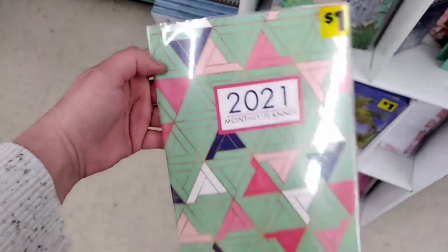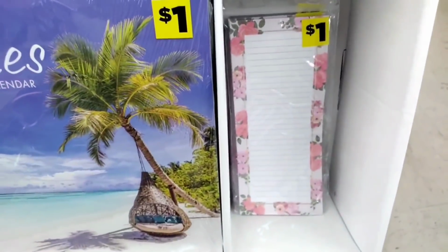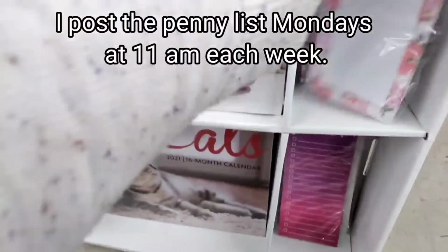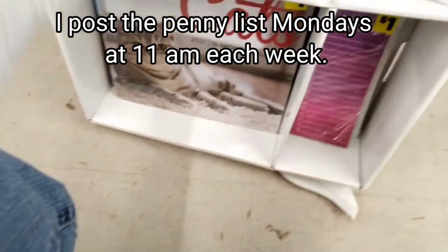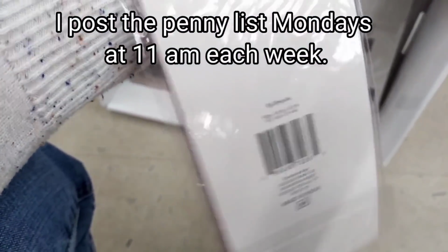There are lots of different calendars and different kinds of calendars, some small ones, big ones. They may be in a display like the one I'm showing you in the video, or you may just find them randomly on a shelf. Don't forget these little notepads and things are also considered calendars. So even though it's not technically a calendar, it will follow the calendars and be the same price. I think 30 cents for a magnetized little notebook is a great deal.